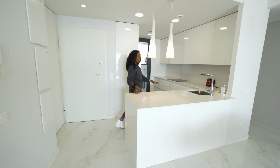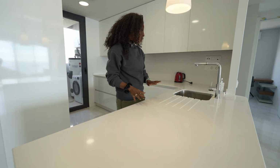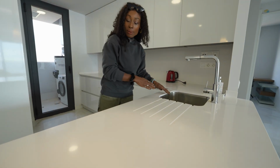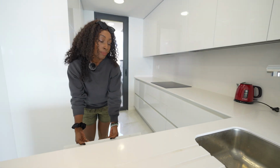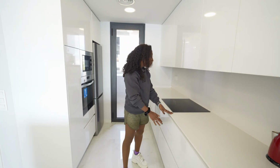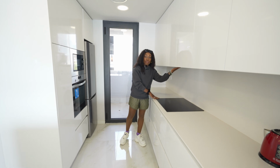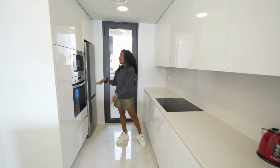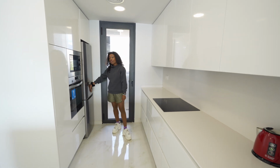Right here you have what would work as your central island, and on it you have an illumination here with the lighting, your sink, storage cabinets and also your dishwasher. Then you have a continuation of your storage cabinets top and bottom, plenty of counter space, your electric hob, your extractor, and then over the way you also have your microwave and your oven. In the corner here, your refrigerator.